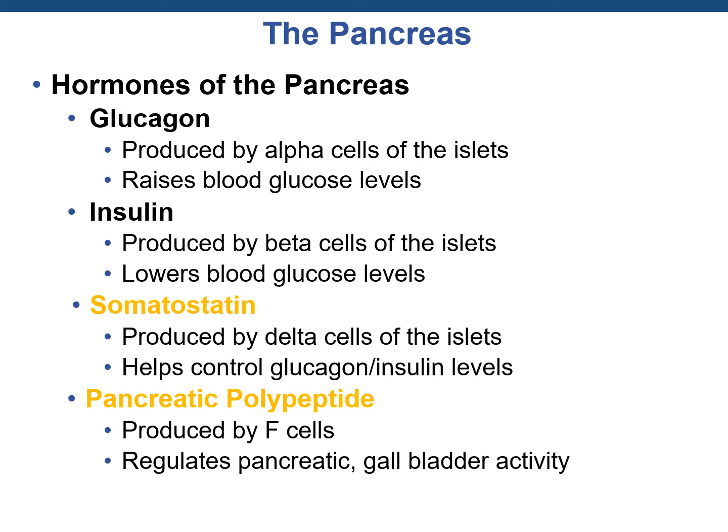So when blood glucose levels are too high, like you had a real big meal, a lot of sugar, insulin will be triggered to lower it. Glucagon would, of course, activate when you're starved or have very low blood sugar. The other two hormones that are produced are going to be somatostatin. This is going to help to control the glucagon and insulin levels in the body. And then pancreatic polypeptides. These are going to regulate pancreatic and gallbladder activity. We won't be talking about them more than what we covered right now. We'll be focusing on insulin and glucagon.